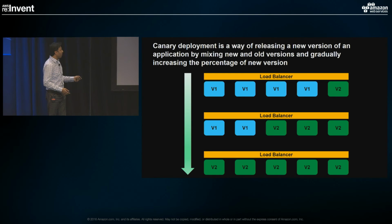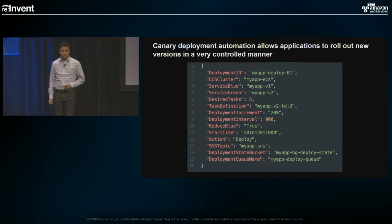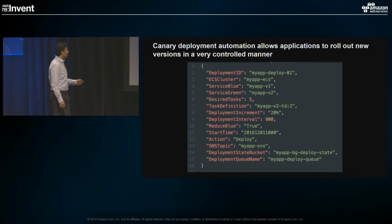All along, you have the same load balancer, and the clients don't see any change as you release your new version of the app into the mix. So as an application developer, what do I have? This is my deployment ID, an ID for my canary release deployment. This is my ECS cluster, and I have my blue service, V1, and my green service, V2. We have a number of tasks, and this is the task definition.